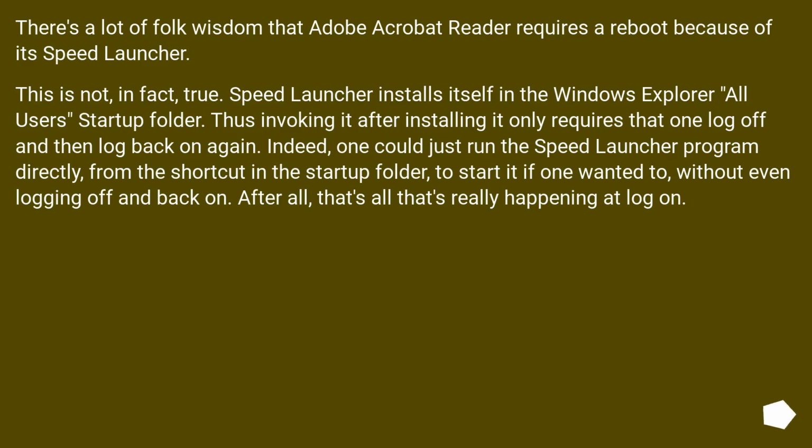There's a lot of folk wisdom that Adobe Acrobat Reader requires a reboot because of its Speed Launcher. This is not, in fact, true. Speed Launcher installs itself in the Windows Explorer All Users Startup folder. Thus invoking it after installing it only requires that one log off and then log back on again.